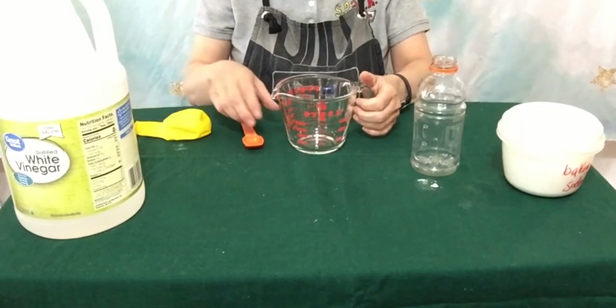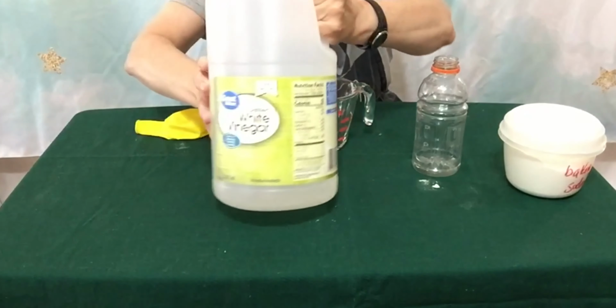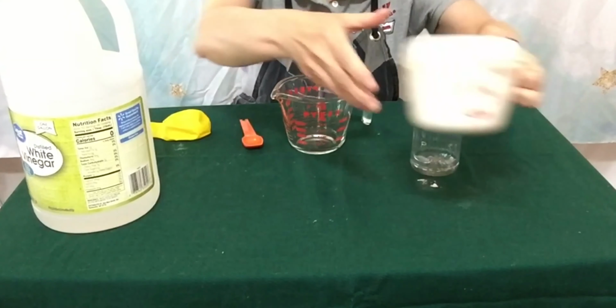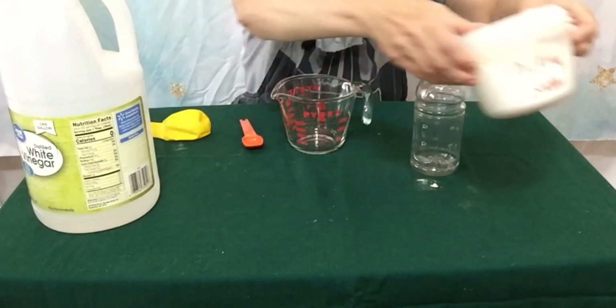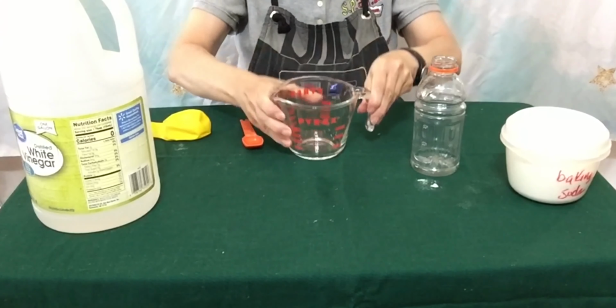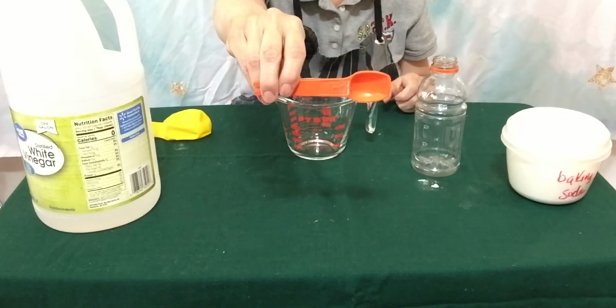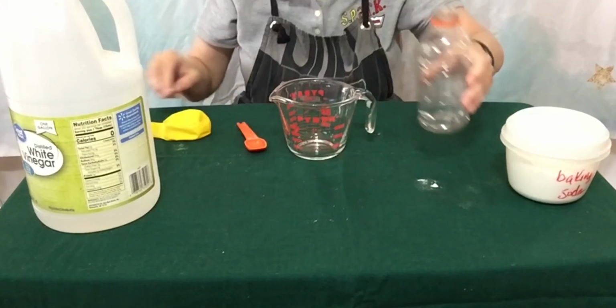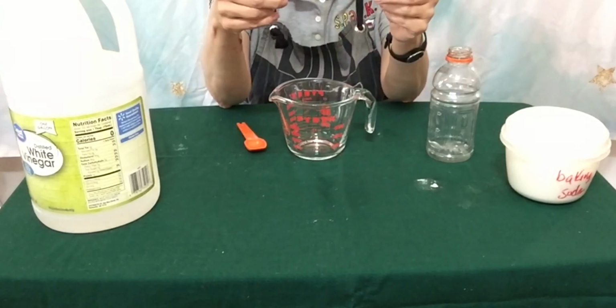All right, here are our supplies. Here is a jug of vinegar. Next up is baking soda, both available at any grocery store. Measuring cup, nice one with a spout, makes it easier. A teaspoon, an empty bottle, and a balloon.